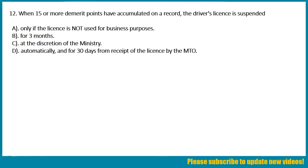Question 12. When 15 or more demerit points have accumulated on a record, the driver's license is suspended. A. Only if the license is not used for business purposes. B. For 3 months. C. At the discretion of the ministry. D. Automatically, and for 30 days from receipt of the license by the MTO.